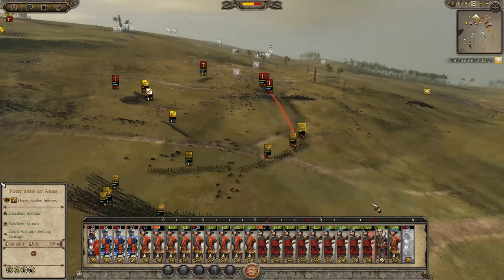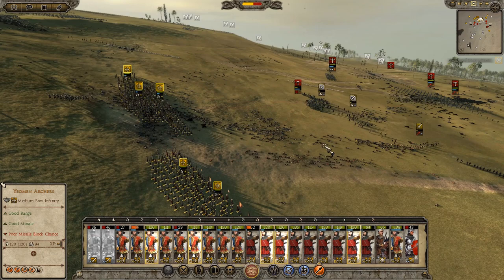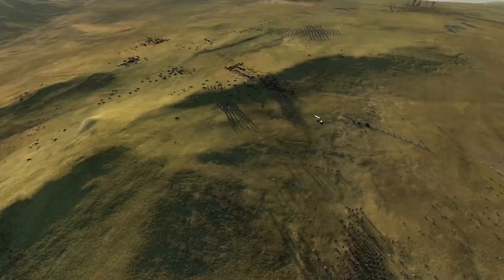I mean, they're struggling a bit against these crossbowmen. I think they're pretty exhausted now, which is why they're starting to run away. They've been in the fight for quite a long period of time. So we'll have to use these longbowmen to start to get some fire down on these. Oh! God, what a volley of arrows there. That killed a lot. More arrows ploughing into these crossbowmen.